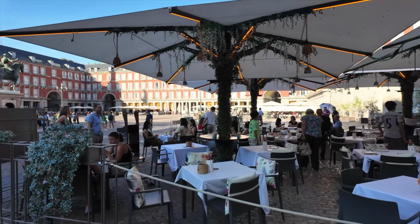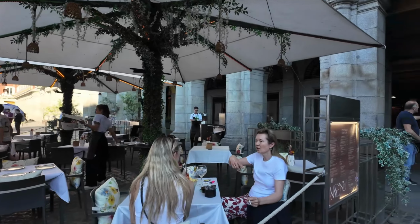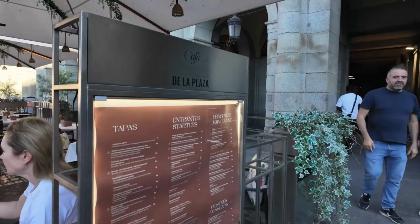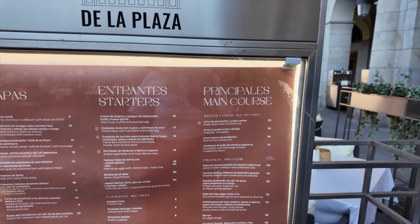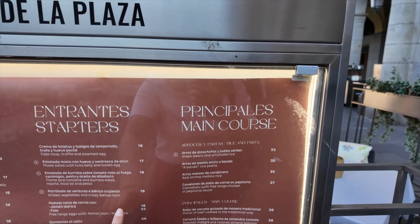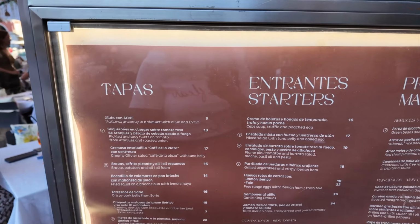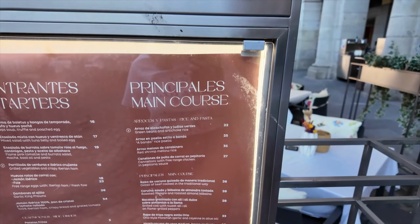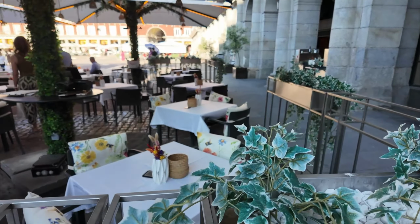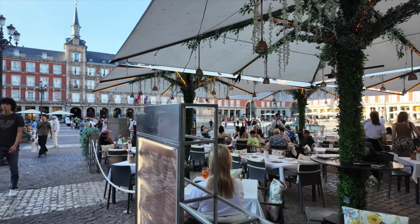This one right in the square looks absolutely beautiful, but I can imagine that it's quite pricey, so should we have a quick look? Okay, so this is the tapas. All the tapas is above 15 euros, so yeah, it's quite expensive. Main courses, paella 35. So this looks nice, and it's got a good view out, but probably a little bit pricey for what I'm looking for.